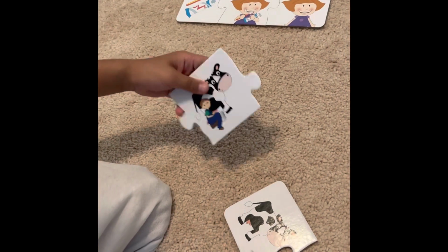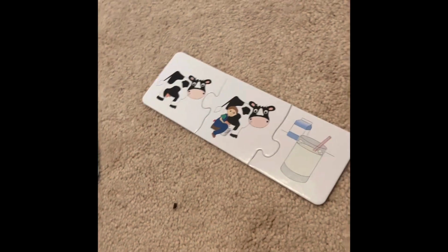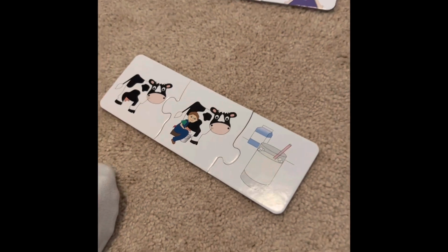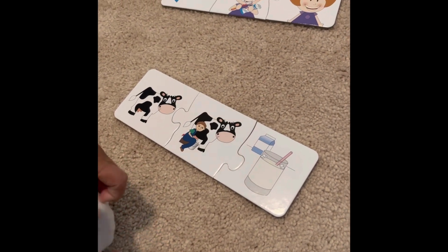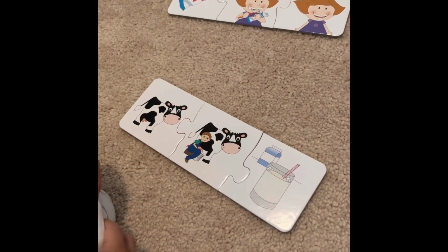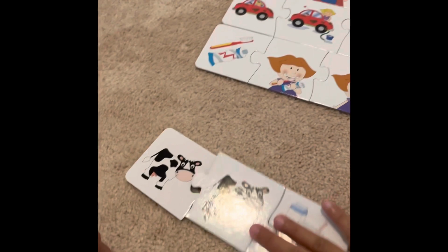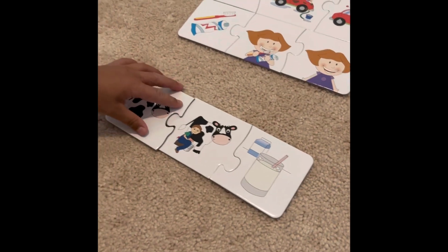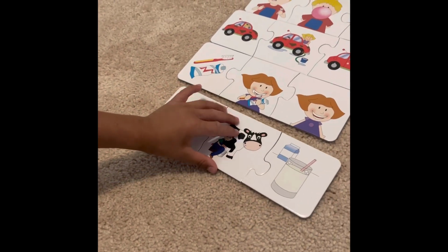What is this about? You tell me. What is it about? Move it here. The cow. The cow? And the farmer. Feeding the cow for milk. Oh, so the cow, the farmer, see, he gets milk from the cow. So we can drink it. Right? You drink milk before you sleep.